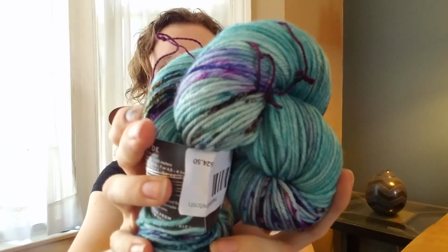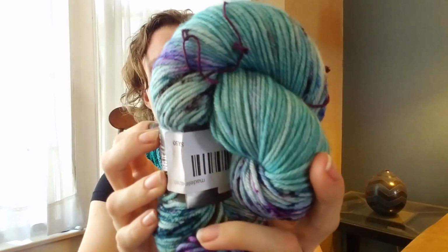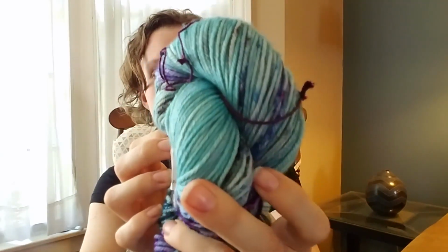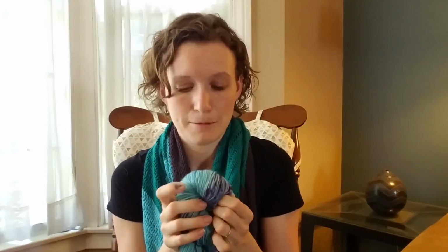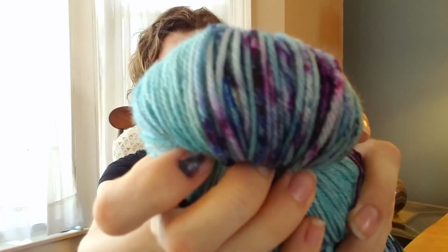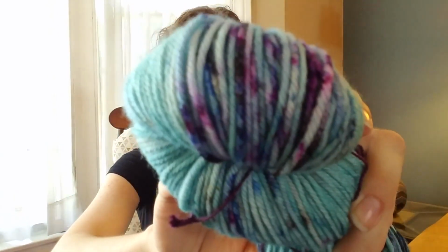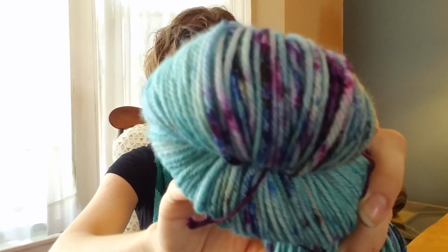So this is a Madeline Tosh DK. Look at this color. Look how pretty it is. It's so perfect. I love it so much. It just makes me happy to look at it and squish it. Yeah, look at the purples and the blues there. Sorry, I'm sorry guys, it's showing you my black fingernail. I'll tell you that story in a second.